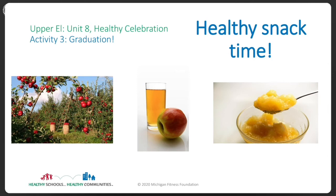Apples are a fruit that grow on trees, kind of like we talked about in the last lesson. And you can have apples in all kinds of different forms. You can just have a whole apple right off the tree. You can have apple juice, just like in that middle picture right there. You can have apple sauce, like over to the right. All different kinds of ways to have apples. You can cut apples up and you can dip them in stuff. I know a bunch of people that love apples and peanut butter. I like that too. That's a good snack too.